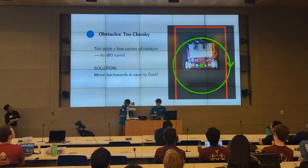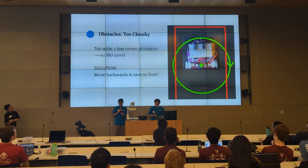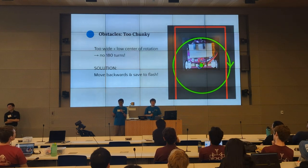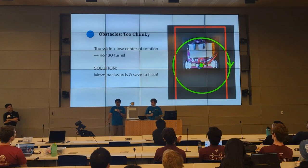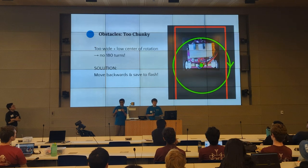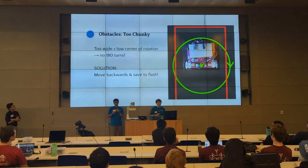All right, so now let's talk about the biggest problem that we encountered with our mouse, and that was that our mouse was just way too big. As you can see in the diagram, our wheels were a lot lower on the mouse than they should have been, which means that its center of rotation was a lot lower. So whenever it tried to do a 180 degree turn, it would always hit the wall.